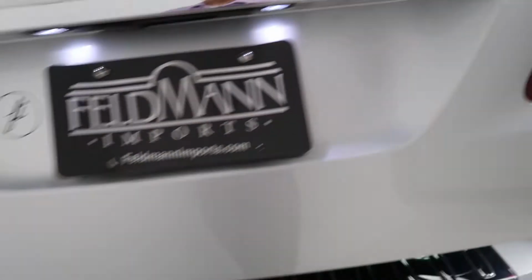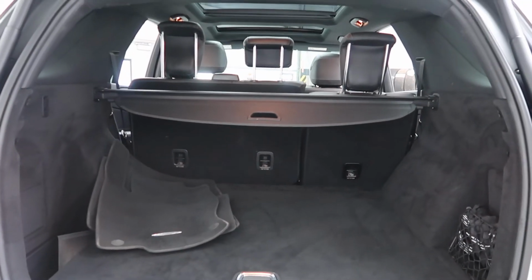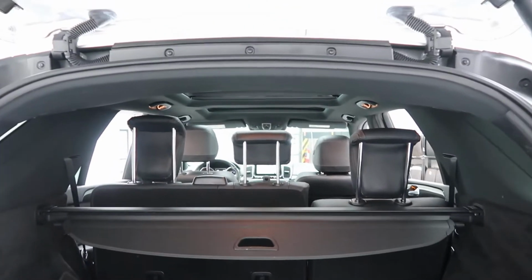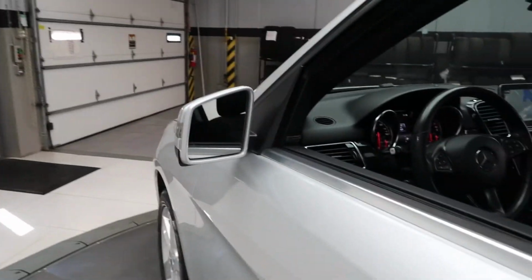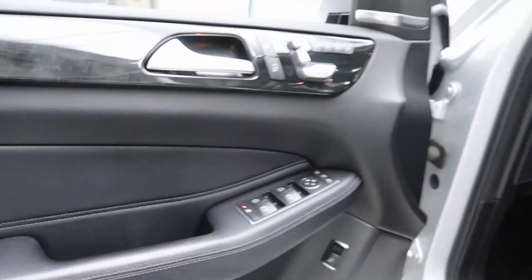GLE 350 4MATIC badging. Power liftgate. Clean set of floor mats. Fold down 60/40 seats. Cargo cover. Premium 1 package with blind spot assist. Harman Kardon sound system. Memory seats.